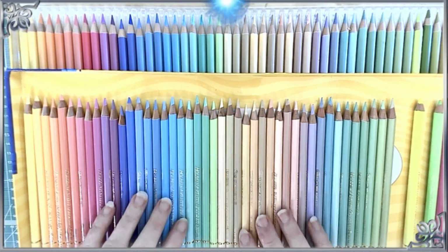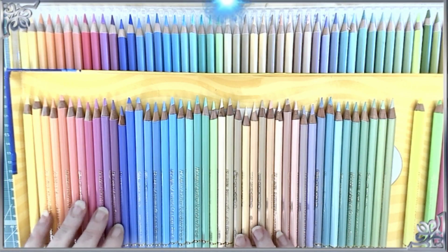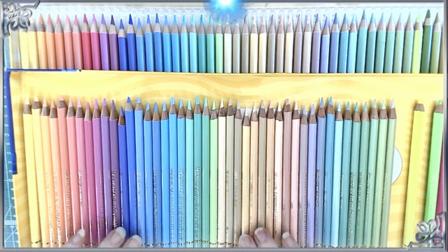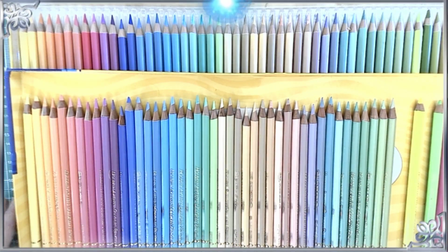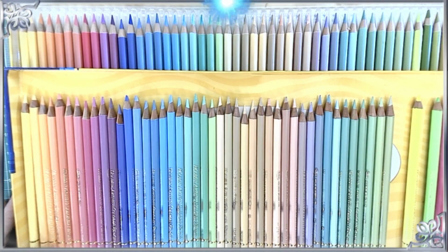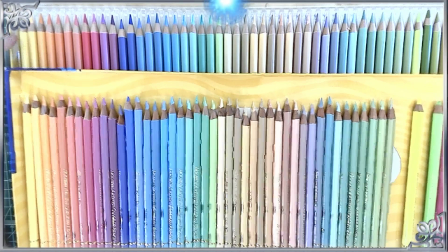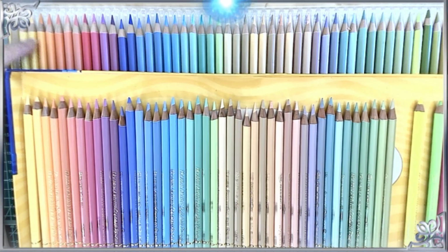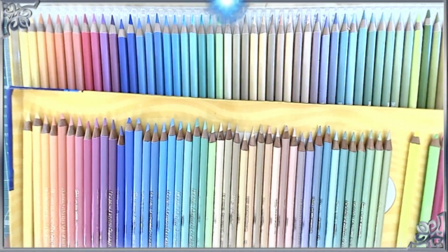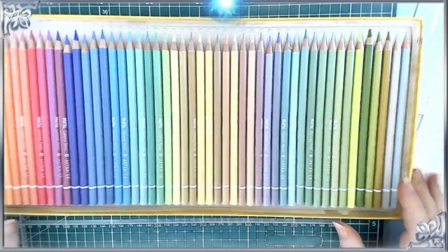There is a difference in the type of wood they used. The Holbein's does have a hardier wood. The wood isn't as soft. The cores are about the same size, and they're close to the same smoothness. These are a little bit harder, and these are really soft. These are soft, but they still have a bit of a bite to them. They're not going to smush as much as the softer Holbeins. The Holbeins aren't smushable in themselves, but they have a tendency, if you do press too hard, to smush.